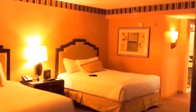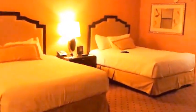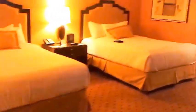So let me try and give you a different angle. See, this is what you get if you get a corner place, window and window. Again, it's nighttime, so the curtains are drawn. There you go. You can get a better view. I don't usually do night videos, but why not? Since we got here so late.